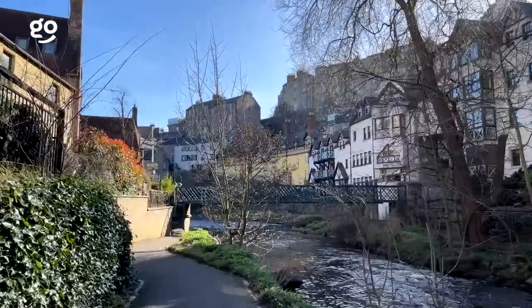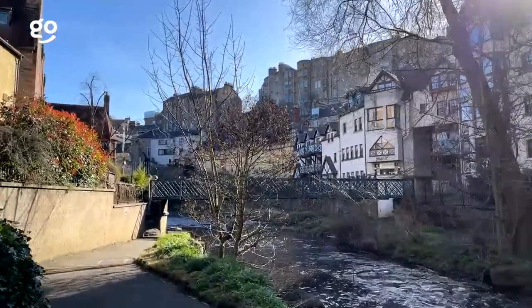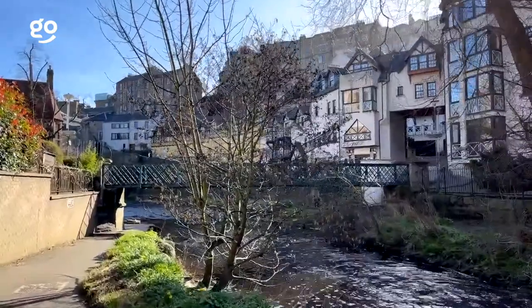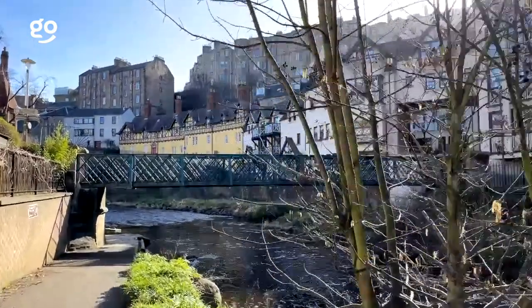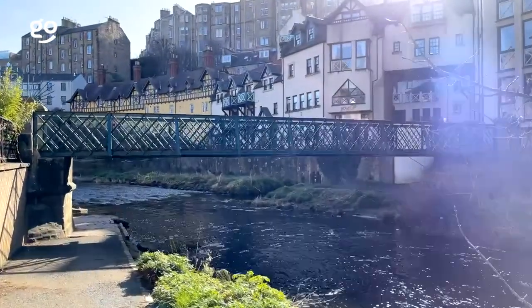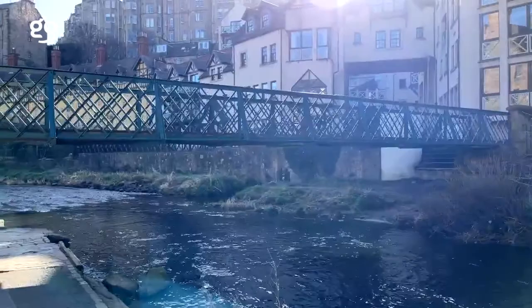Now where the bridge is basically where the original ford for the river was. So the original shallow point for crossing was just under where the bridge is. So if you were coming from Edinburgh and going to South Queensferry, you would come down into the Dean Village, cross the river, the Water of Leith here, and then go back up Dean Path the other side, which I'll show you in a little while. Where is the sun? It's quite bright.